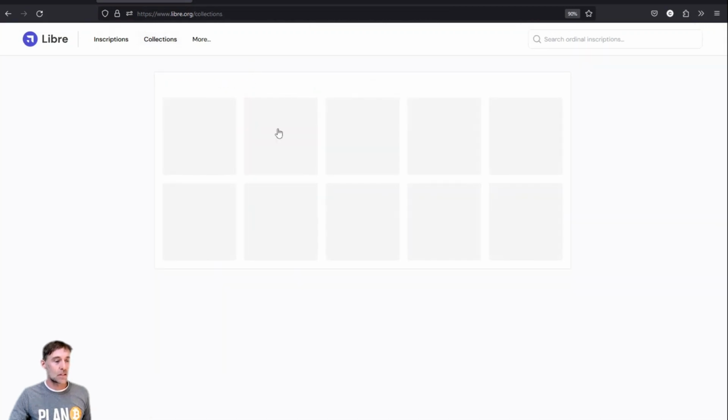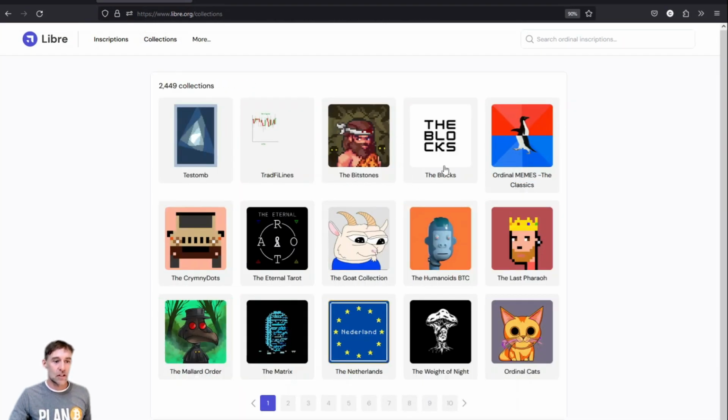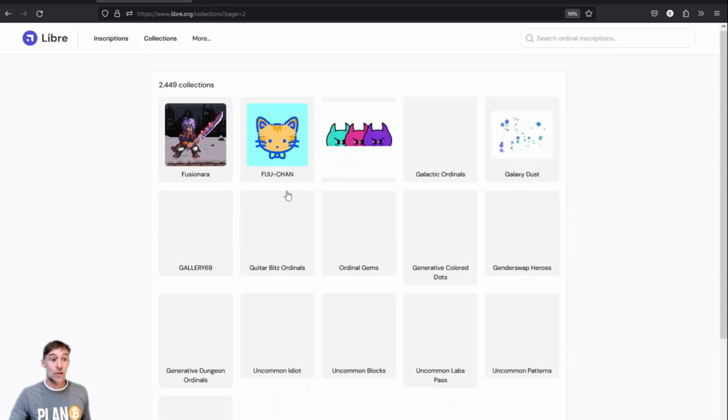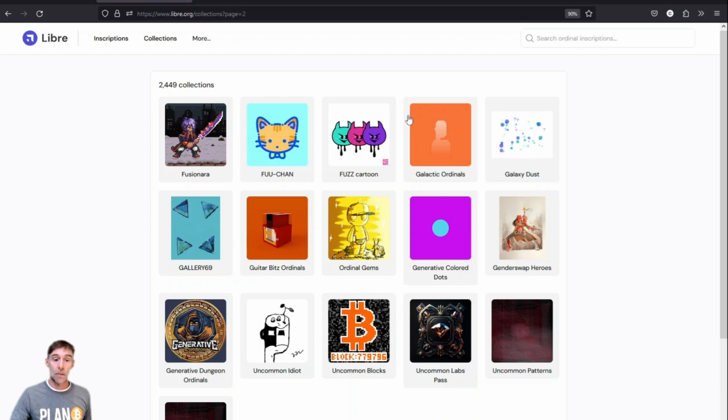Some of them are a little less impressive than others. If we go to collections here, though, now we can see some solid art, some funky looking penguin. We got a king. We got this guy. I mean, all sorts of action going on here. And so if you have any interest in searching through the inscriptions that are on the Bitcoin blockchain, this is the place to do it, libre.org.